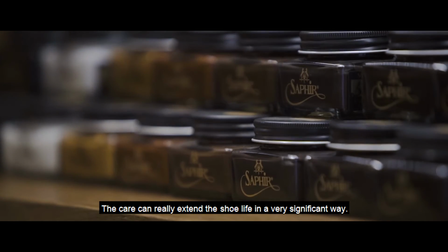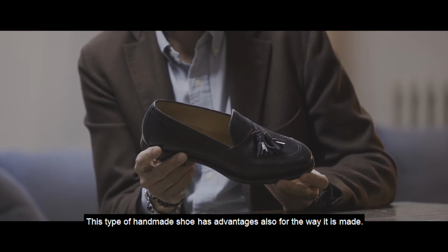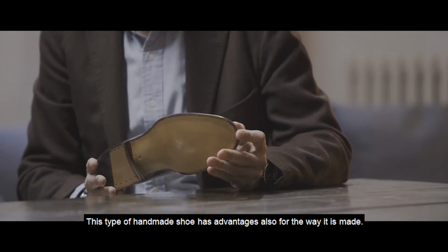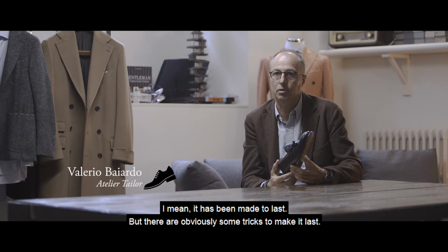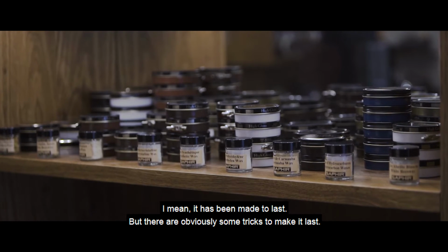The care can really extend the shoe life in a very significant way. This type of handmade shoe has advantages also for the way it is made. I mean, it has been made to last. But there are obviously some tricks to make it last.